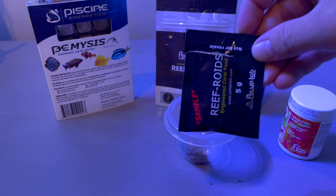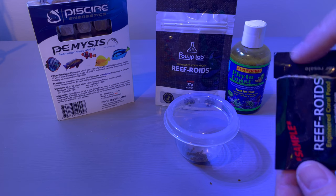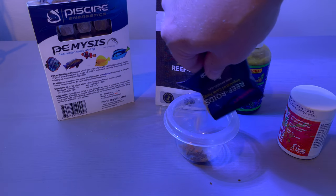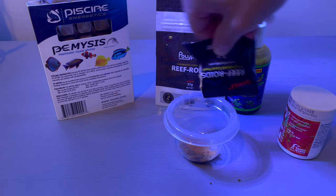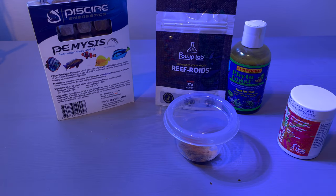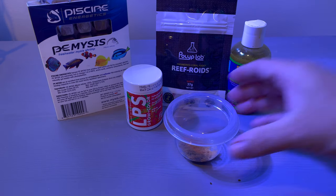After I add those pellets, I'll throw in some refroids, perhaps a teaspoon or so. I kind of just eye it. Again, I'm not really too worried about measuring things out. I want this to be sustainable, something I'll do long term. And in this case, I'm actually feeding refroids from a sample pack I have, so I'm going to use those up first. But refroids, they do smell pretty gnarly.